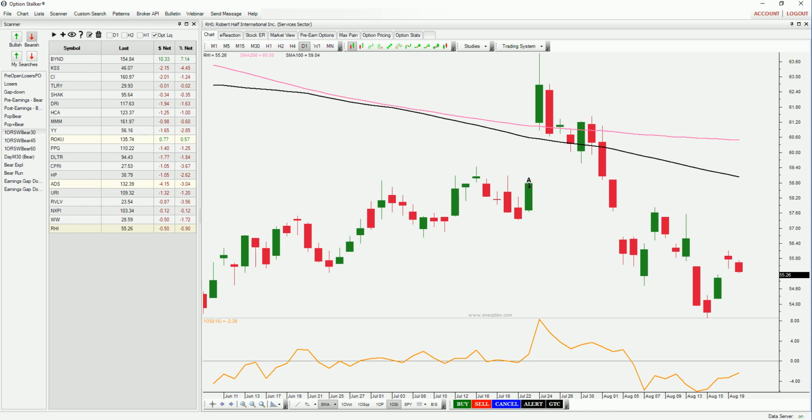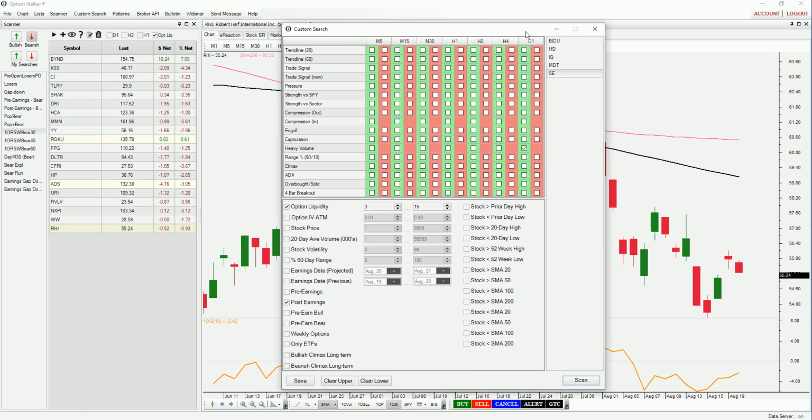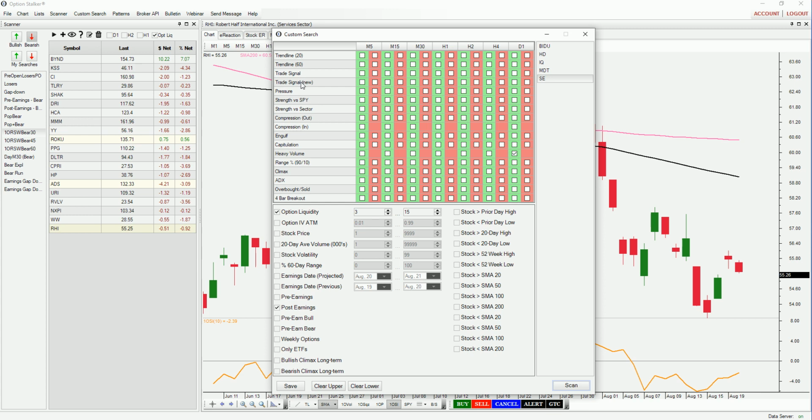I'm going to put up the custom search one more time here, and I'll just show you the flexibility that we have to find trend lines, trend line breaches, new signals, buy signals. So I could just go on heavy volume, good option liquidity. Let's put on a buy signal, and let's just go across multiple time frames. This is a proprietary trade signal by the system. You've seen some of these candidates before already today. I could do the same thing with the bearish side. And I could do the same thing with relative strength versus the SPY. Let's see which stocks have been strong relative to the SPY on a 2-hour, 4-hour, daily basis.